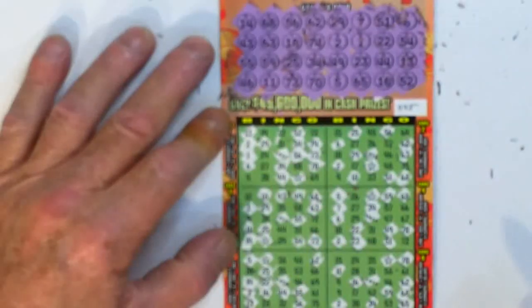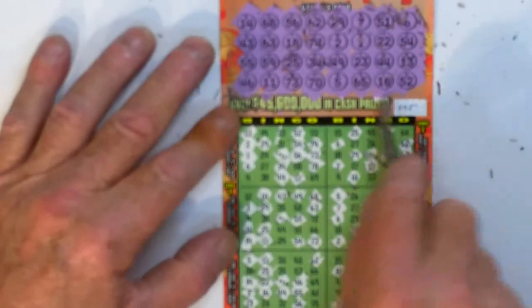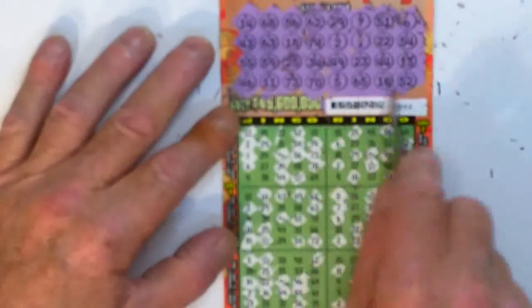55. And a G46. Doesn't sound like any that we needed. 46 there. And a 46 there. No win. And we will check it. But it looks like we did a total bust this session. Let's see what we got. Nothing. Alrighty. So we got a total bust on this session.